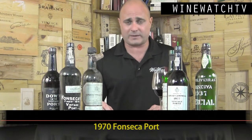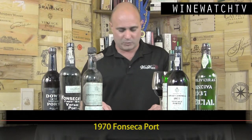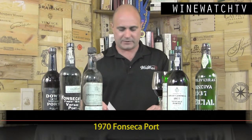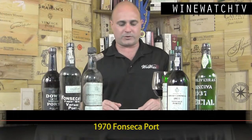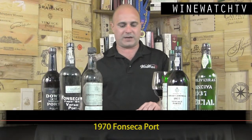The 1970 Fonseca, I was surprised this wine didn't get 1 vote for wine of the night, so I had to throw my vote in the hat because this wine was most excellent. Wonderful intensity on the nose. This wine had a solid core, sweet cherry liqueur-like fruit, smoke, spice, really compelling on the nose. A big wine on the palate as well. Maybe a little bit hot on the finish. That's the only negative quality I could find about this wine. Just packed with fruit, though. It seemed to have everything in proportion. Just a lot of spice there at the end.